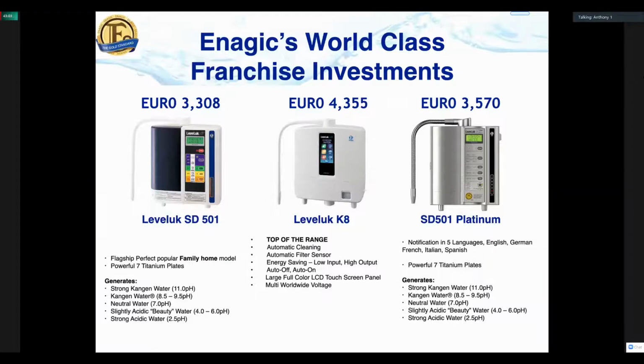Okay, they put it on a rental basis, because when somebody starts trialing the water, it's very highly likely that they'll end up investing in the machine for themselves, correct? Sometimes we use it for exhibitions, etc. Yeah, we use the Platinum for exhibition, and we have the K8 too. Yeah, awesome. Those of you who have a machine, thank you very much for sharing.